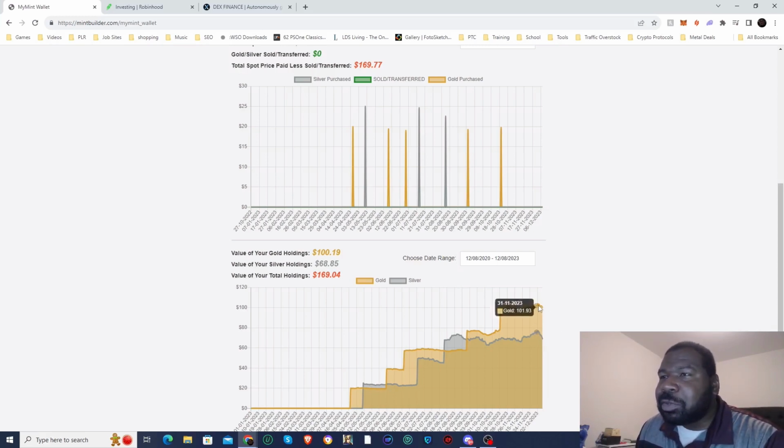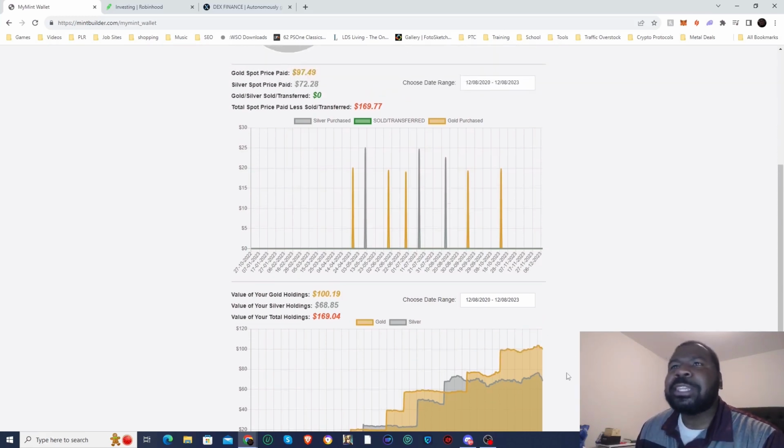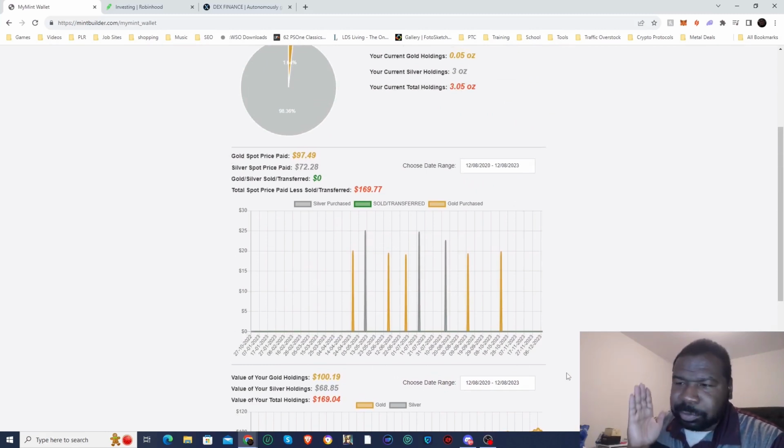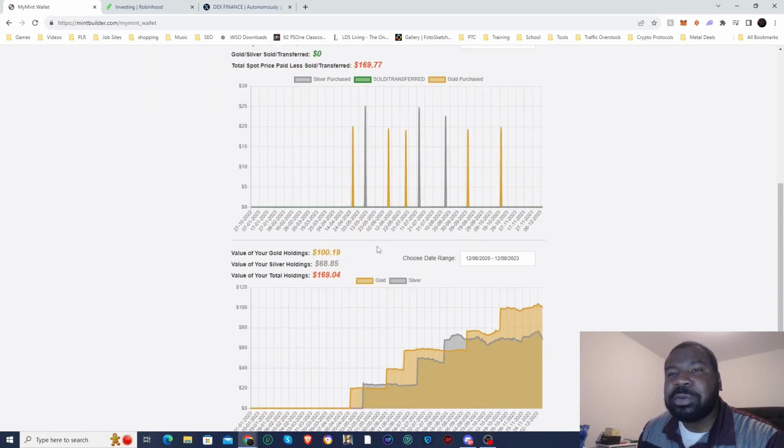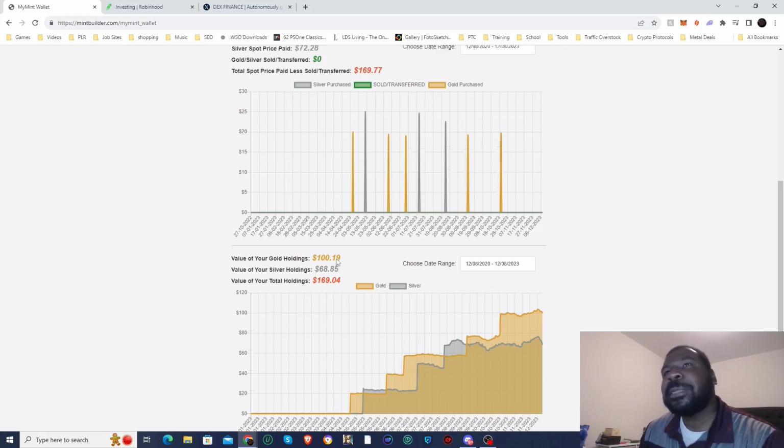So it ended up working out. We can see that gold is up a little bit, and then it is doing a little bit of a pullback as well, but not nearly as much as silver. So in this episode, I'm going to make another investment, but this time I'm going to go into gold. So I'm going to buy another $20 of gold, and that's going to be our investment in metals. So I'm going to go ahead and do that and then jump back into the video.